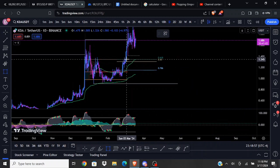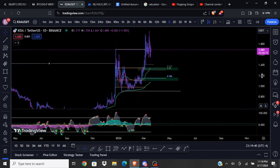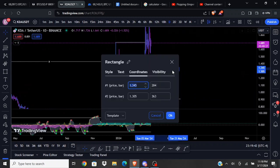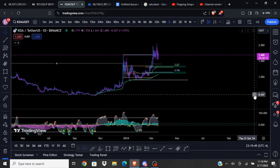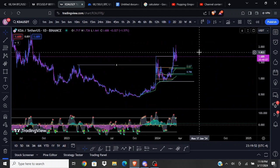So what I'm going to do is put a box around these areas that I'm interested in. And there we go. These are my support areas, and these are the coordinates for these boxes. So I think that's pretty much all I wanted to say about Kadena, however you pronounce it.